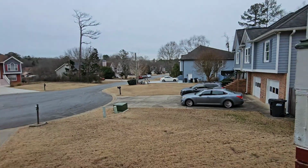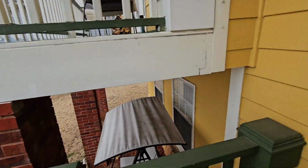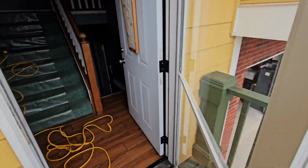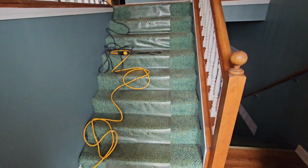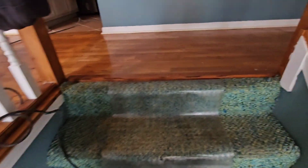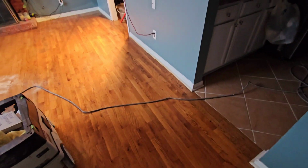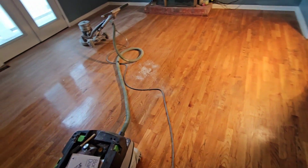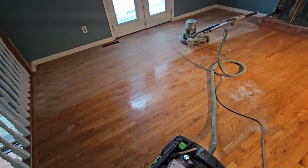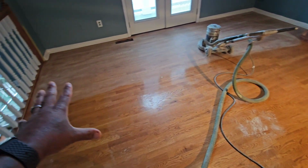All right, we are out here in Powder Springs, Georgia, and they said we might get a little snow flurries later on today. After we get the first coat down here, we're going to go off in Powder Springs and do another consultation for a new client who called me yesterday. She's putting her house on the market, and she said, Courtney, if we can save these floors so I don't have to fully sand them. So all we're doing, guys, is this whole living room.